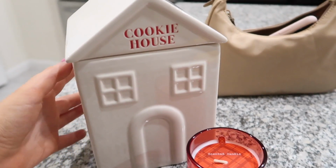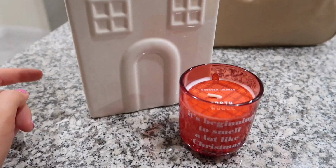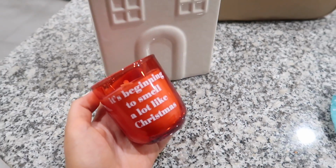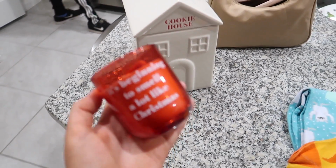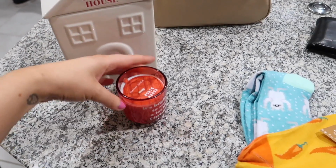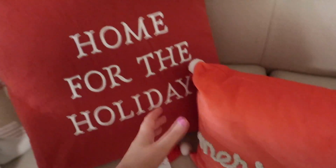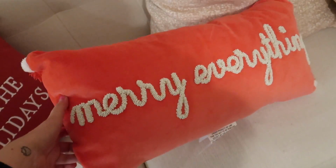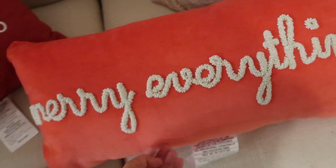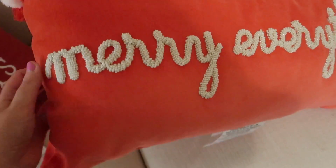Okay, so here's what I ended up with. I got this really cute little cookie jar. Our theme for Christmas is always red and white. Really unique, I know. But it just matches really well. And then we got this cute little mini candle. It won't focus, but it was like $3. And it's very cute, it smells great. Then I also got this cute little home for the holidays throw pillow, and this one says Merry Everything. It's kind of like a corally red. It matches a lot of the pillows that we got last year, so I just thought it was so cute. I really like the little beads on here.